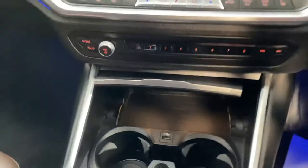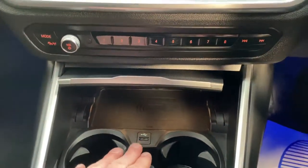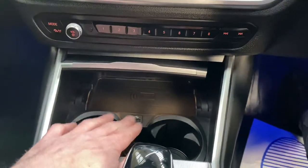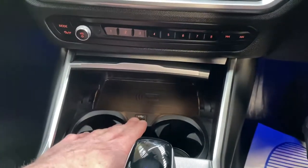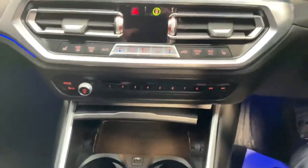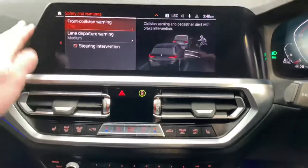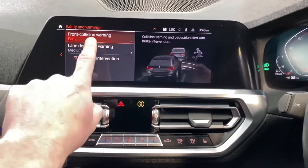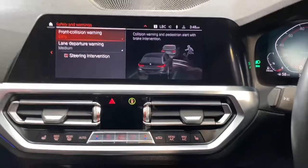Just in front of the cup holders there is the wireless charging tray. So you place a device on there, and of course it'll charge up wirelessly. You've also got USB inputs, as you can see. So of course the passenger can charge their device off that, whilst yours charges off the wireless charging tray, or vice versa, whichever you prefer. You've also got the safety intervention system on the car. So you've got front end collision and lane departure warnings.